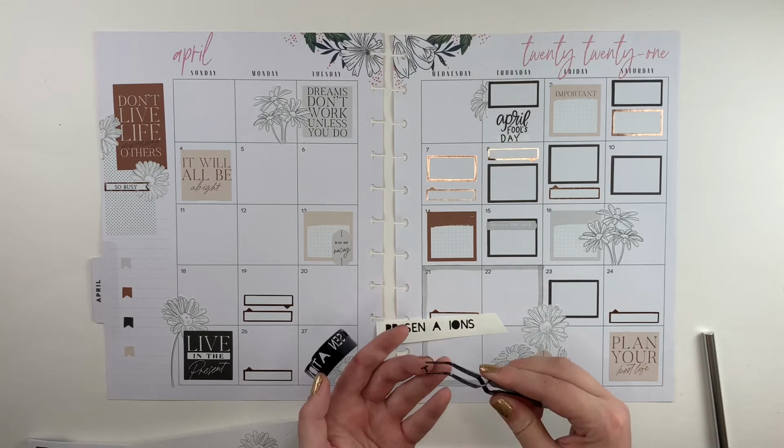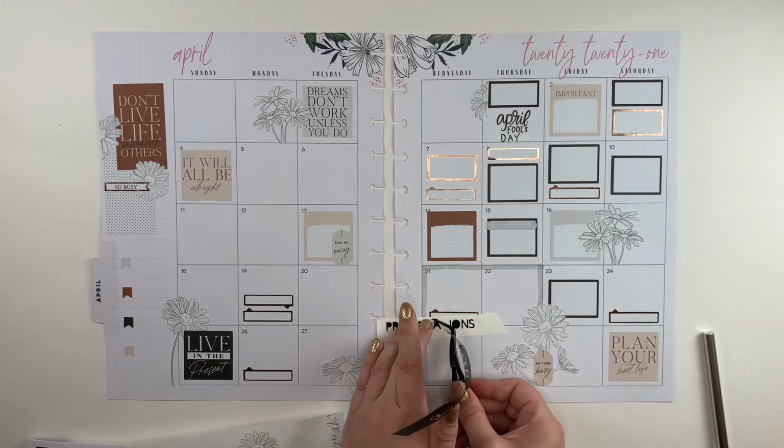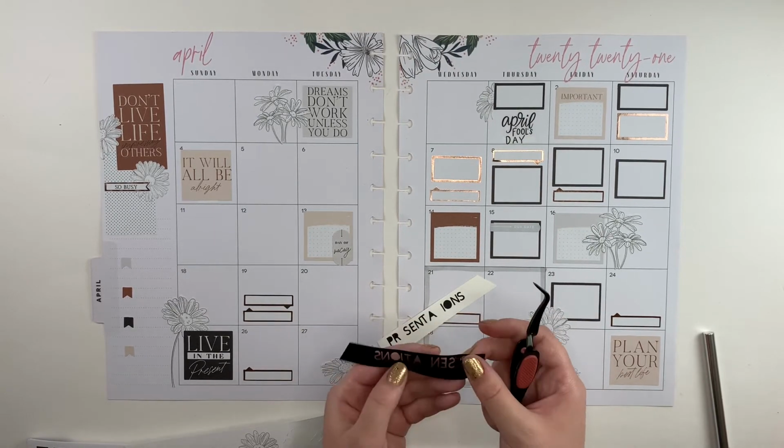This is not the Cricut brand vinyl. I got the cheap knockoff vinyl, so maybe that's why it's not cutting so well.